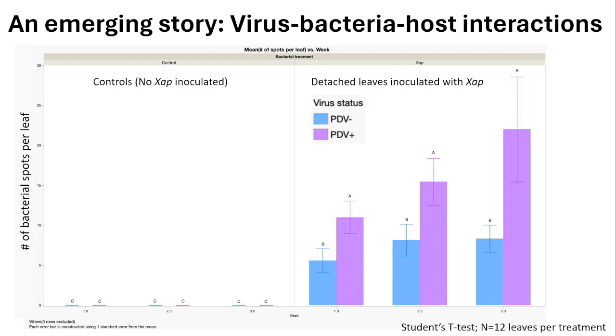Some preliminary data on this project was collected by my PhD student. Her name is Daniela, and she went out last summer and she collected leaves from some peach trees that we know are infected with Prunus dwarf virus and then some virus negative leaves, and she did these detached leaf assays where she spray inoculated them with a suspension of Xap. And she was then counting the number of bacterial spots that developed on those leaves over time.